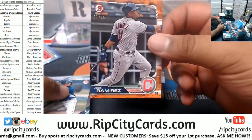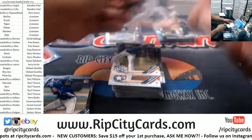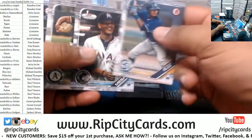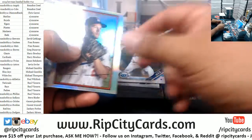Oh, two oranges in this box. Jose Ramirez to 25 Indians. There's been a lot of color so far. Hopefully that continues. Can't get enough color, baby.